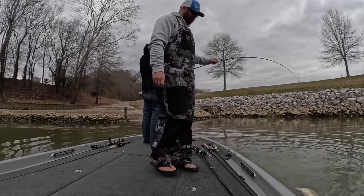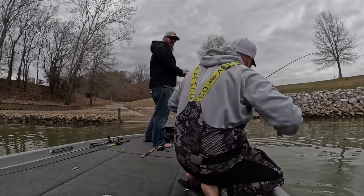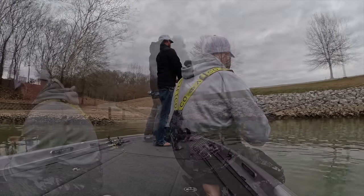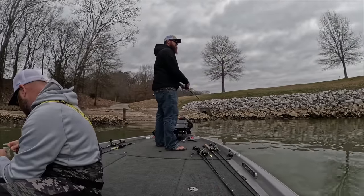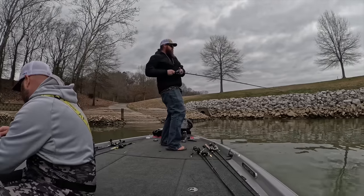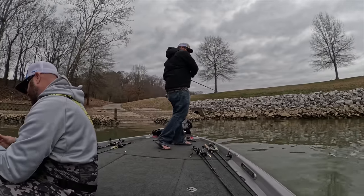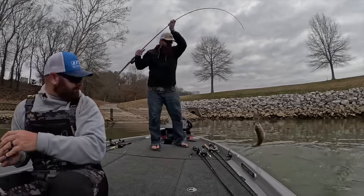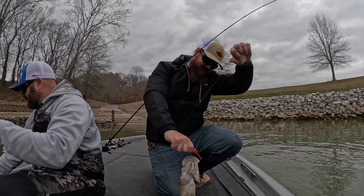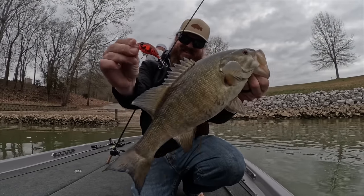Burn, burn, burn, stop, drum. It is a drummy day. Didn't like that crankbait anyway. Dang it. Got him. Nothing in the net. I'm not the drummy guy anymore. Good one. Nice. Man, we have found a pocket full of fish now. That's awesome.